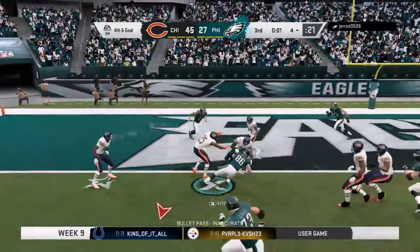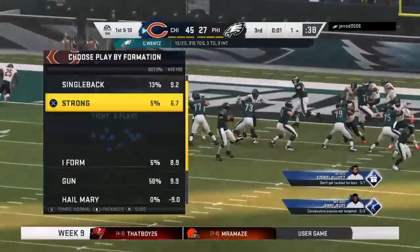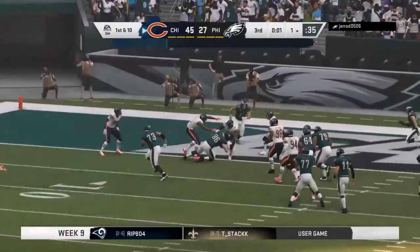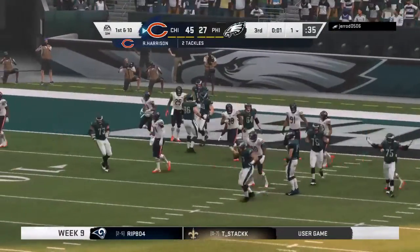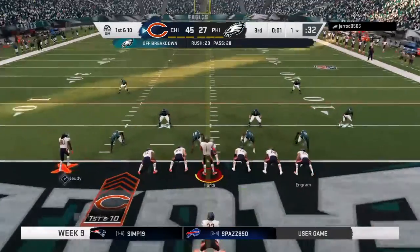Well, in any event, the extra speed allowed for great penetration as they stuffed that one behind the line of scrimmage. They're turned away on 4th and goal. And the Chicago defense is able to come up with a goal line stand. The Bears offense is ready to go for their next drive.